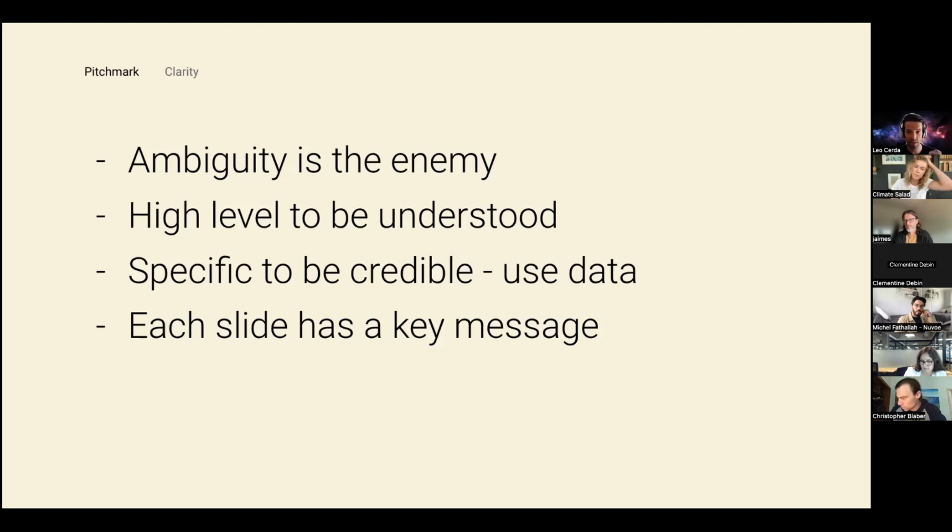And so it sort of detracts from my credibility. The other thing that we see quite often is people are using functional sort of slide titles. So I'll just say problem, and then I'll have a bunch of content in my slide. Solution, bunch of content in my slide. And instead, what we recommend is that each slide has a key message, and you don't want your investor wondering and trying to figure out that key message for themselves.